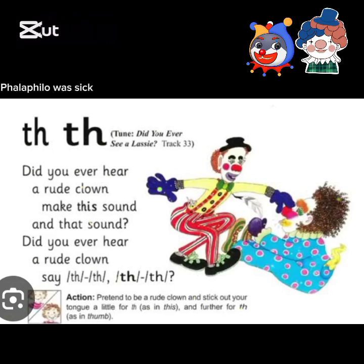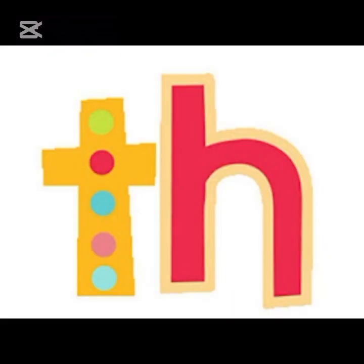Let's learn with Eero about the sound and v. When letter T and H come together, they either make the sound or v.